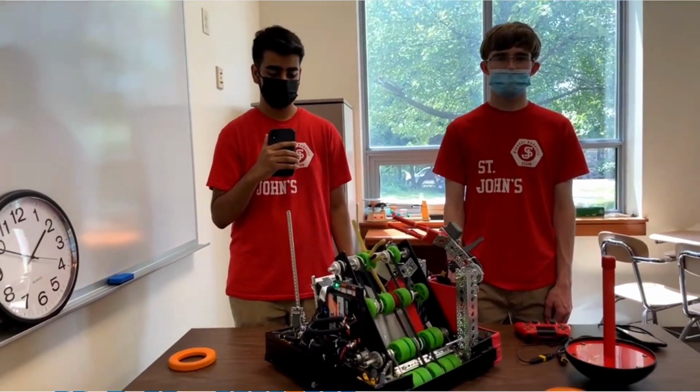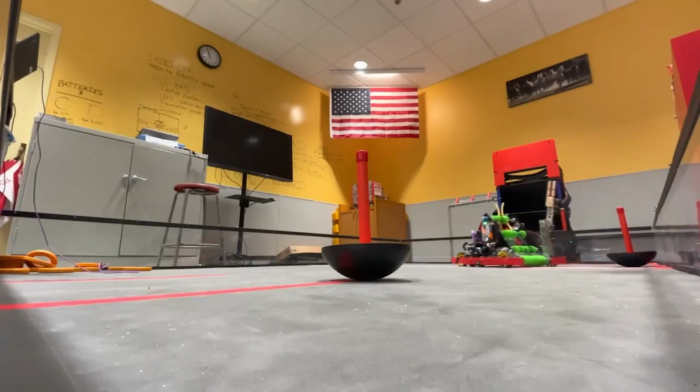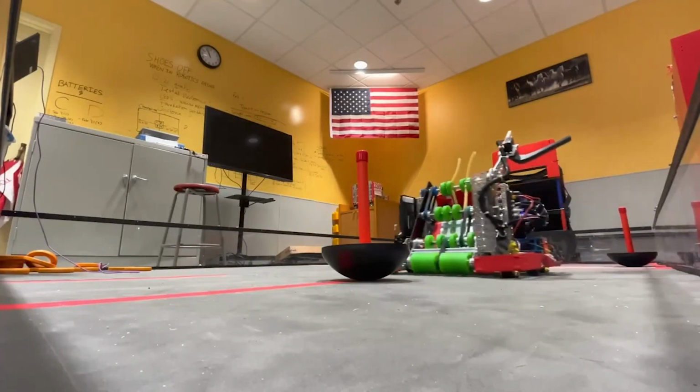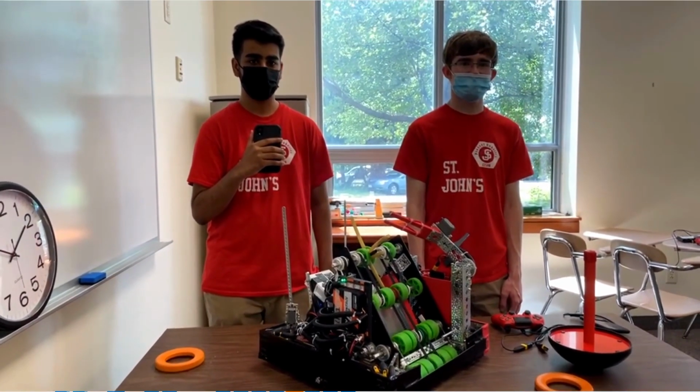Lots of cool stuff to cover on this dual intake system. An interesting wobble goal manipulator. I know it went through a couple different processes to get where you are. Of course, odometry pods, ring sticks, all this and more are coming up on Behind the Bot.